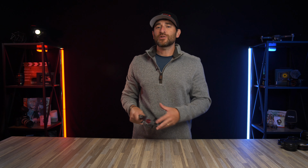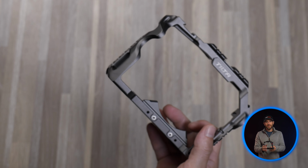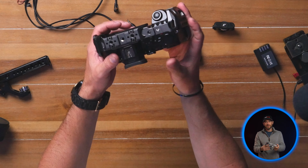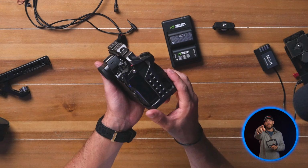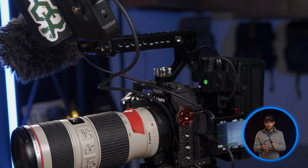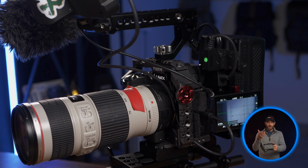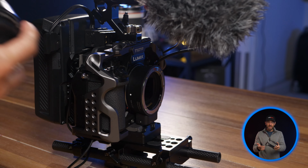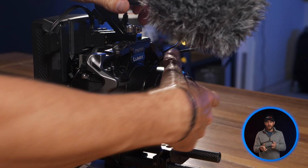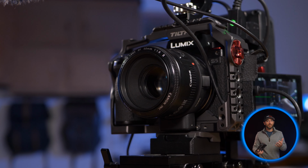Now we move into item number two, and it's going to be a cage. Now this one specifically is for my Lumix S5. I absolutely love it. It's from Tilta. I want to say it was like $110, and I love cages. I actually have one on my GH5 as well, really because what I've found is over the years, I've gotten more items, whether it be microphones or hot shoe mount adapters or handles or just V-mount batteries, you name it. Getting a cage will kind of set you up for being able to beef up your camera in the future.